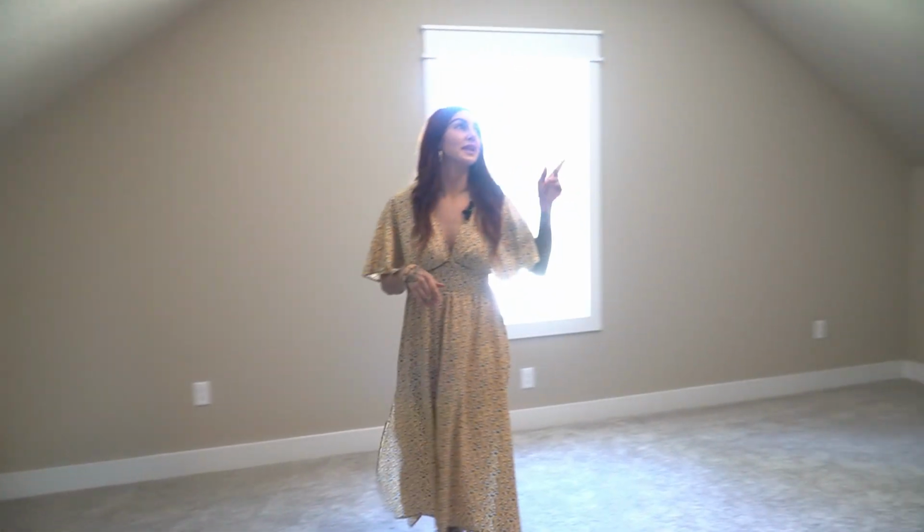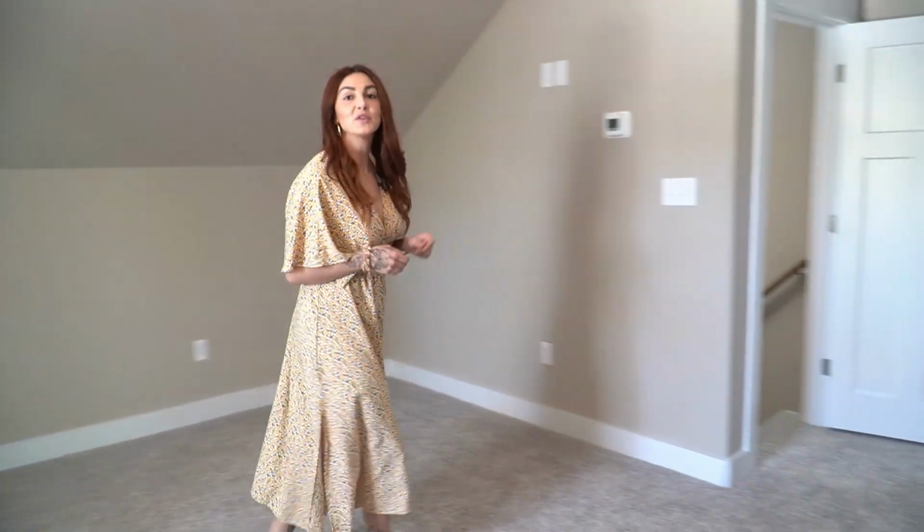Upstairs, we do have another large room over the garage. This room also does have the double switches so that you can have the fan and light in here as well. Here you can have an entertainment room, a playroom, or even another bedroom if you'd like.